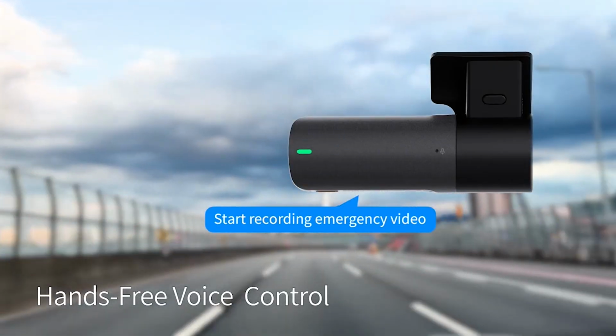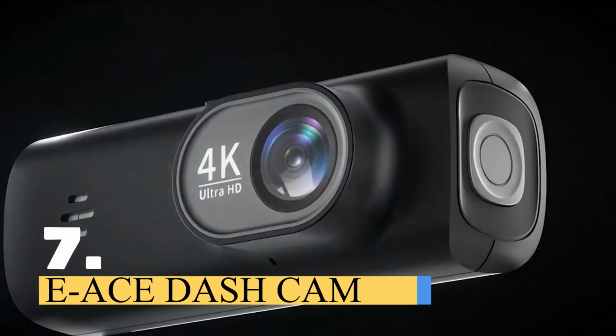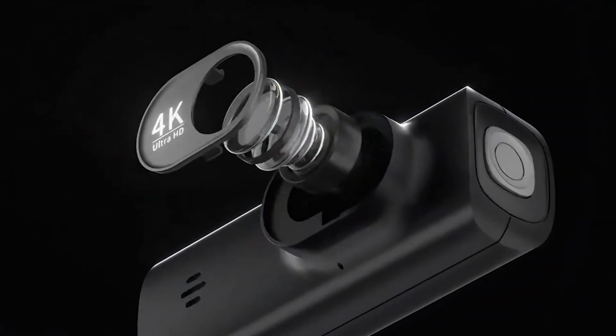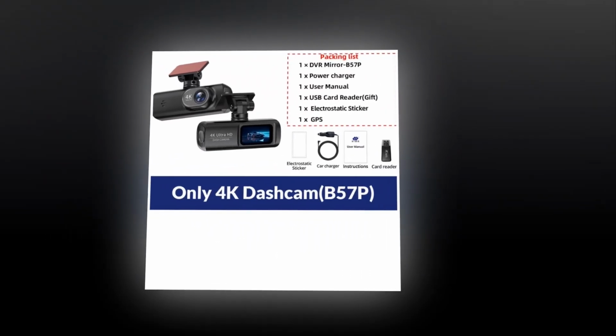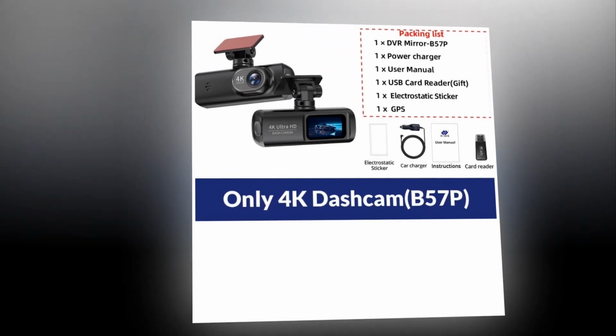So let's get started. Introducing the EACE Dash Cam, your ultimate dual-lens 4K UHD driving companion designed to capture every detail, day or night, with unparalleled clarity. The EACE Dash Cam is more than just a dash cam. It's a complete black box solution for your vehicle. With dual lenses that record in stunning 4K UHD resolution, it captures every moment with crystal clear precision.